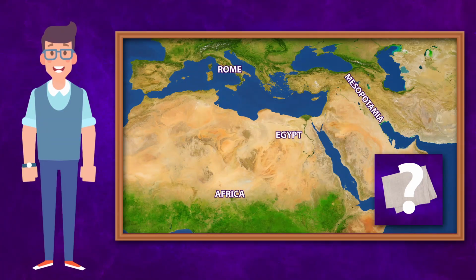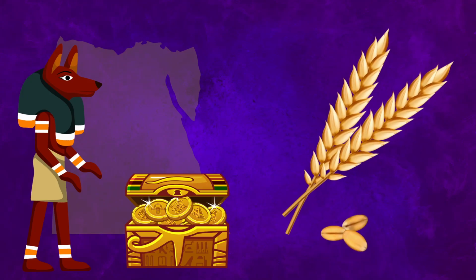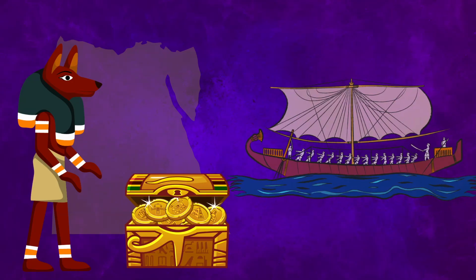Where did the linen end up? Was it Mesopotamia, Africa, Rome, or Egypt? That's right, it ended up in Africa. As you can see from the game, making money motivated ancient Egyptians to grow crops, make products, and travel vast lands to trade.